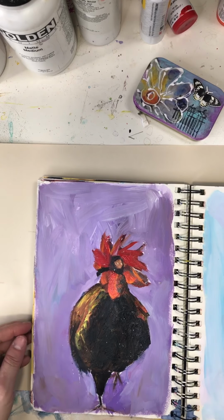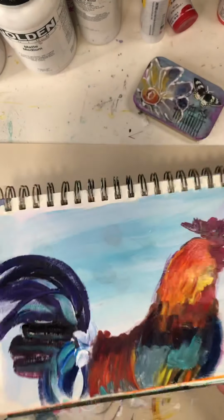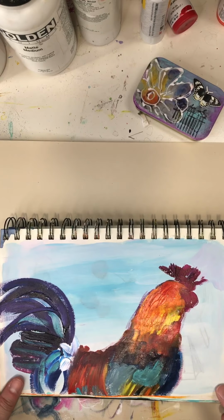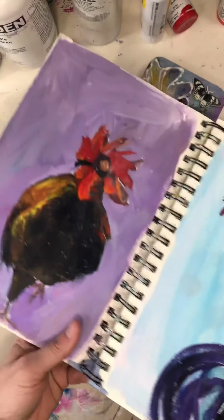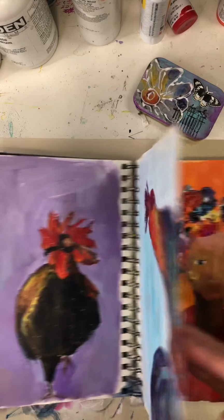This was a practice piece when I was doing my R is for rooster. Did I want this, or did I want something like this? And I think I did neither one of these images. I ended up going with a completely different style, but this helped me determine what I wanted to do.